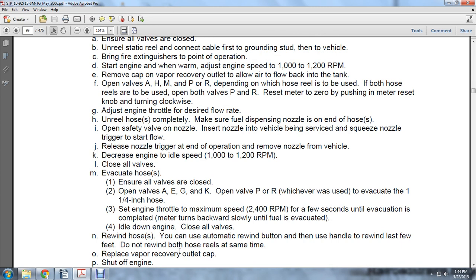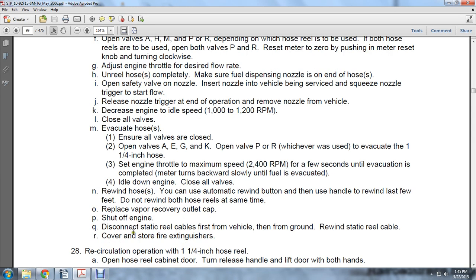Idle down the engine. Close all the valves. Rewind the hose. You can automatically rewind the hose and then use the handle to rewind the last few feet. Do not rewind both the hose and the reels at the same time. Place the vapor recovery outlet cap and shut off the engine. Disconnect the static reel cables from the vehicle and from the ground. Rewind the static reel cable and cover the fire extinguisher.